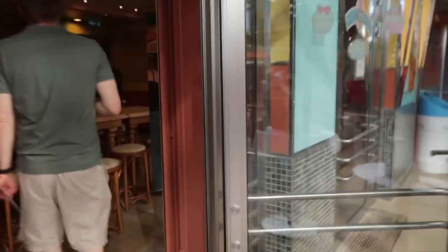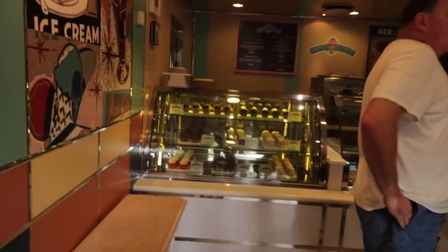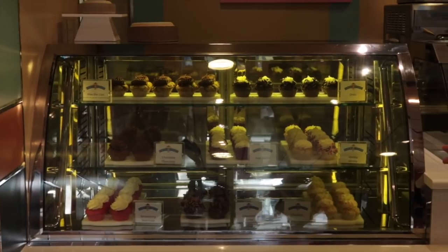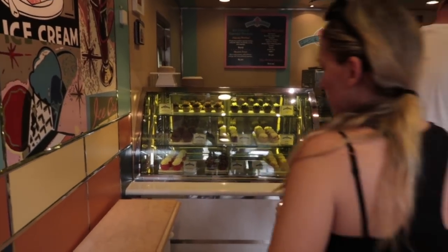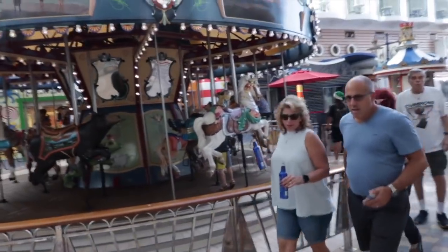Oh, this is where the cupcake decorating class is. I'm highly considering paying the 30 bucks to do that. Let's go take a look. Oh, it smells amazing in here. Let's see what we got. Cupcakes, cupcakes. Cupcake sundaes are $4.25. That's not too bad. Cupcakes are $2.50. It's not bad for a cupcake at all. Cheaper than going to Sprinkles, guys. But is the quality? I don't know.